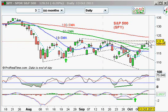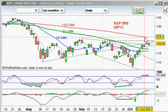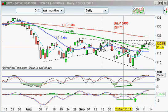Now, if the market does break up to the upside, that is, we can expect to come up here and hit our heads on the 100-day moving average here, and maybe trade sideways. So we'll have to wait and see. Let's go ahead and look at the Nasdaq.